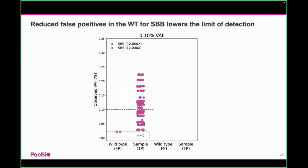And so to dig into what is actually causing this increase in recall, here I'm showing a plot looking at the estimated or observed allele frequency for variants in the samples. This is that 0.1% allele frequency sample at 12,000x, or the wild type, so any variant you detect in the wild type is a false positive, compared to the 0.1% sample. And so here what you see is across 10 different subsampling replicates to 12,000x, we observed a total of 2 false positives in the wild type.